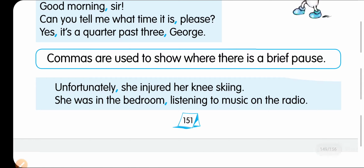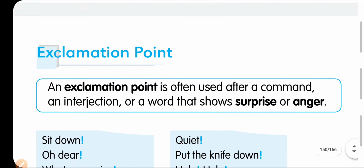Commas are used to show where there is a brief pause. Where there is a comma, you have to stop there for a few moments. For example, unfortunately, take a pause. She injured her niece. Like that. She was in the bedroom, listening to music on the radio. So where there is a comma, you have to take a pause.